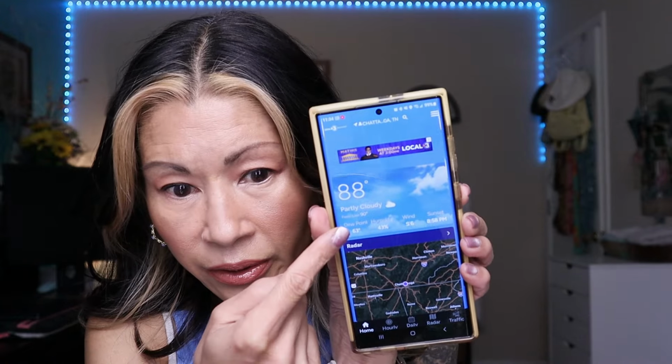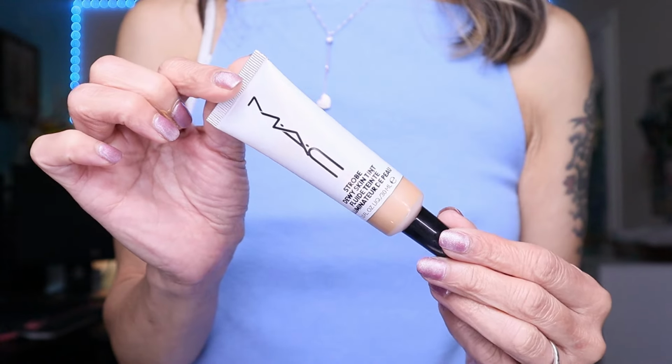Okay, so it's 88 degrees out and the humidity has gone down. So it's only 43%, as you can see. So this will be a good day to test it out. Not too humid. So we're good. Okay, so it's currently 11:34. I got a kind of a late start to the day, but I do have a bunch of errands to run. We're gonna go out in Natural Daylight and see how this Strobe Dewy Skin Tint from MAC fares throughout the day.